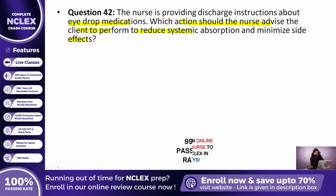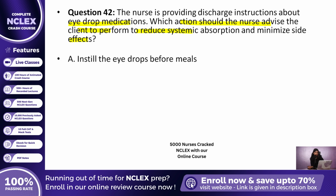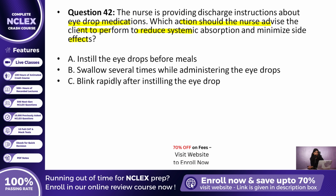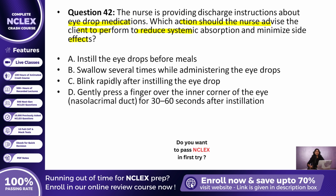Here are the options. A. Instill the eye drops before meals. B. Swallow several times while administering the eye drops. C. Blink rapidly after instilling the eye drops. D. Gently press a finger over the inner corner of the eye, the nasolacrimal duct, for 30 to 60 seconds after instillation. The correct option is D. Gently press a finger over the inner corner of the eye, the nasolacrimal duct, for 30 to 60 seconds after instillation.